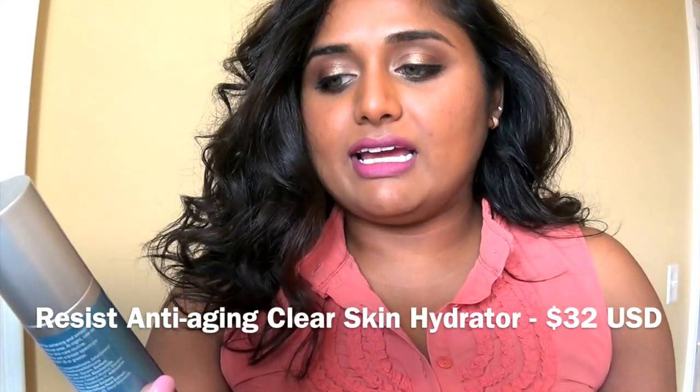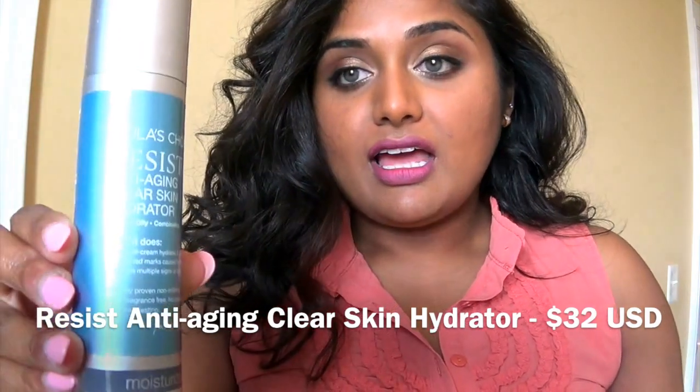No ghostly cast, but I wouldn't advise wearing it under your foundation for a night out or something like that. I would use something lighter, but for every day, there's no grayness. It's so lightweight, non-greasy, not like you'd think an SPF would be. It's so great. This product is called the Anti-Aging Clear Hydrator, and this one is more for anti-aging, not the acne. It hydrates, it firms, and it's supposed to fight aging basically.